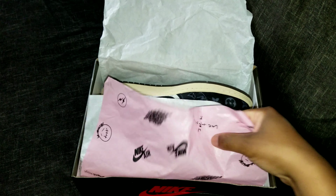Okay, let's take a look here. We have the Cactus Jack paper, all of that. Let me show y'all the paper real quick. Just zoom in real fast here. Okay, Cactus Jack, he's smiling on it. Air Jordan, Fragment bolt sign. I don't know why the Fragment bolt sign is on this paperwork, because Fragment is nowhere near the shoe, but nonetheless, you still got the pink paperwork. Let's remove that out of the box. But yeah, y'all take a look at this right quick. Okay. You see that right there?